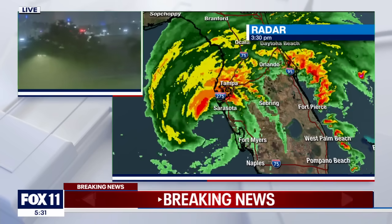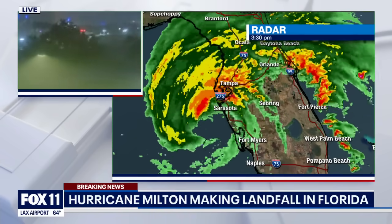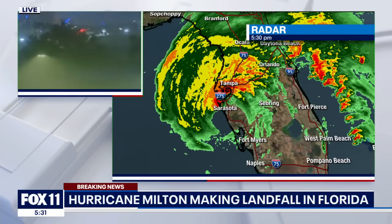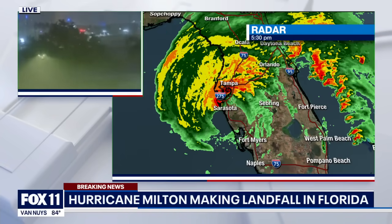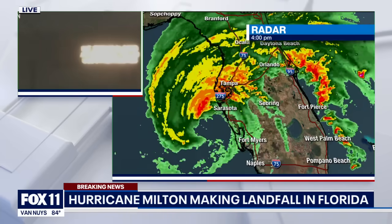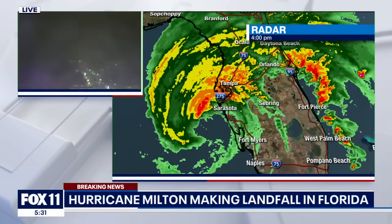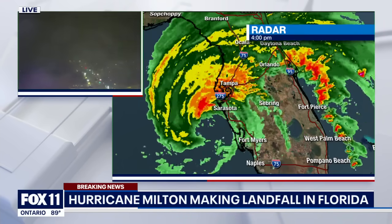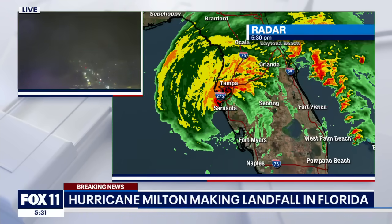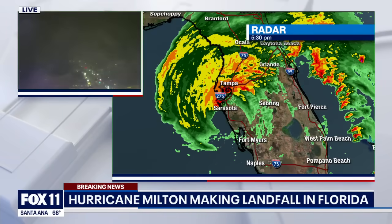Hurricane Milton now making landfall in Florida. This is a live look from Tampa Bay. You see it on the left side of your screen. On the right, the radar, where you see exactly where that hurricane is right now. From several different perspectives, you can get a sense of the extraordinary wind and rain combination being felt all over the region. We haven't really seen the major storm surge yet. That is the thing that people are fearing the most.